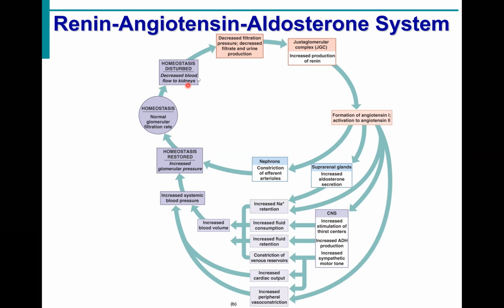That decrease in the blood flow to the kidney means we have a decreased filtration pressure, right, and decreased urine production. But luckily we have those juxtaglomerular cells, those granular cells that are able to identify that, and they release renin, that hormone-like protein. That hormone-like protein stimulates the formation of angiotensin in the liver, but more importantly, it leads to the activation of that angiotensin into the hormone angiotensin II. And again, remember that occurs in the lungs. Right, so the activation occurs in the lungs, whereas the production occurs in the liver.